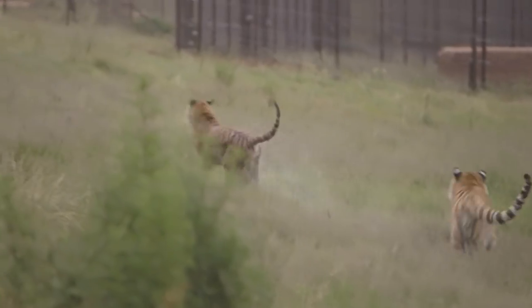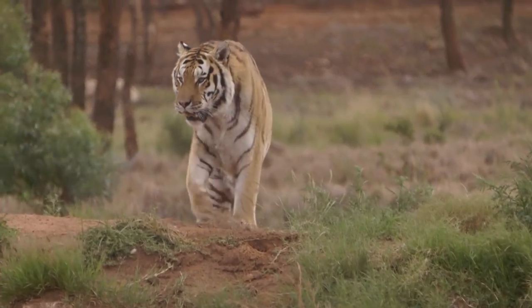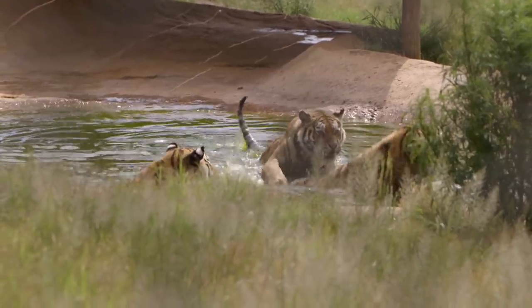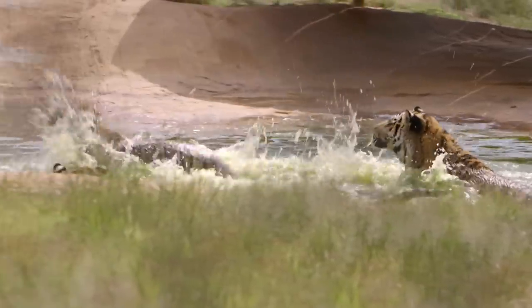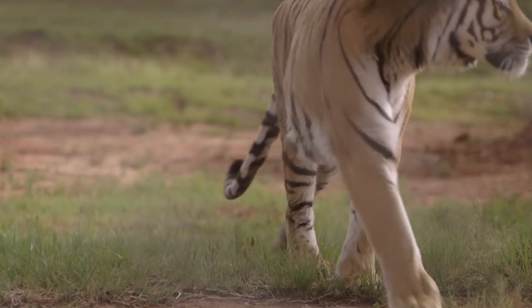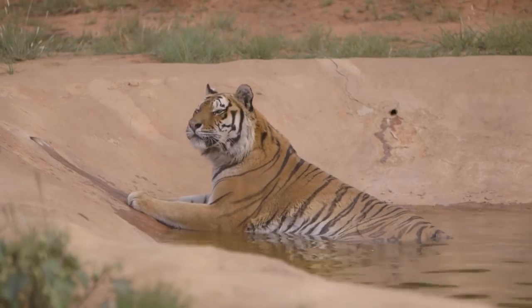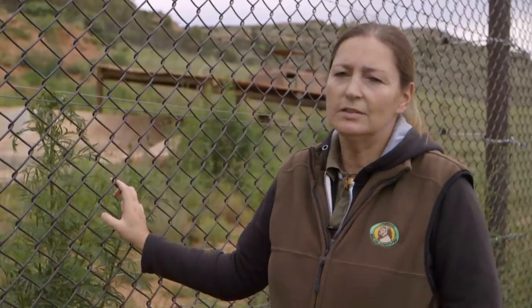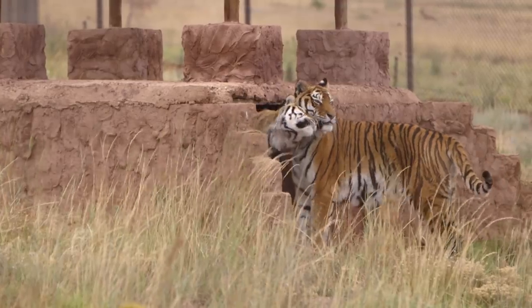The space to roam, engaging environment, and an active lifestyle is providing clear benefits. The tigers are healthy, inquisitive, and playful. This kind of thing is really nice if you can see it firsthand and you can see how they are enjoying it and how they check out everything. And of course, then you know that all this was worth everything, and that they will have a really good life from there on.